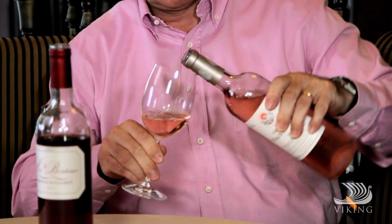Rosé in Bordeaux is made with red grapes, mainly Merlot and Cabernet Sauvignon. Usually it's a blend, like every Bordeaux wine. So let's have a taste of this rosé. You look for the color. When you look at this one, you can see that it's a very young, very light wine, because the color is very light. This is lighter than the traditional rosé that I'm used to, at least.